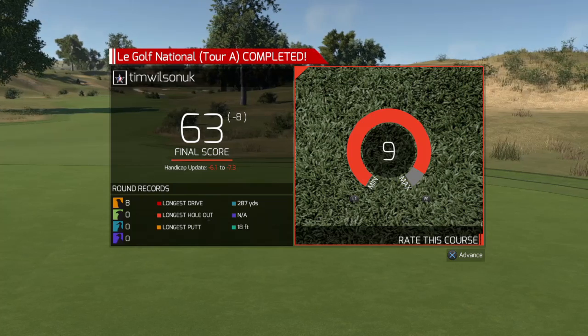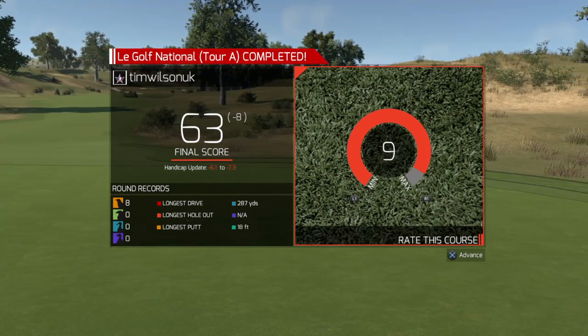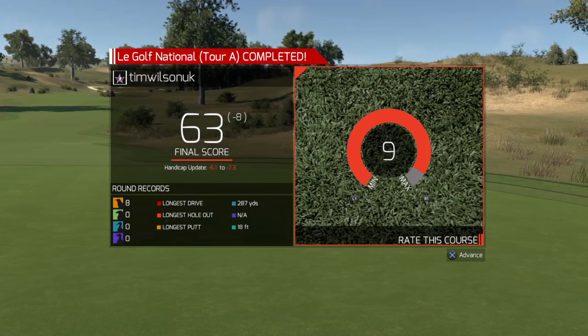I am so looking forward to the Ryder Cup next year, because it will be incredible to see the pros from Europe and the USA playing on this course. I am so looking forward to it.